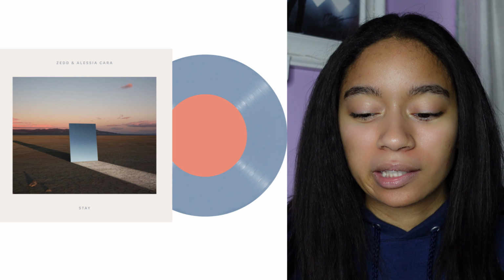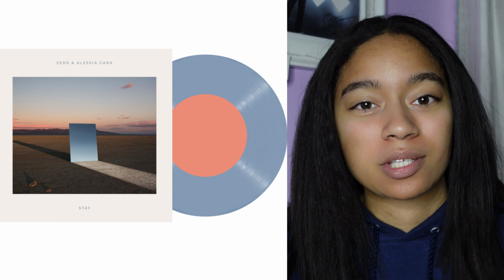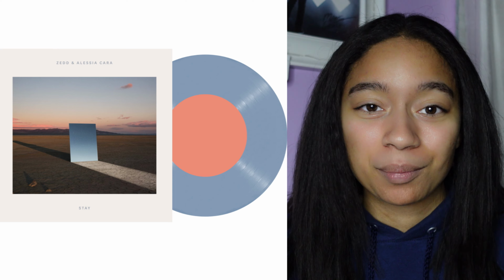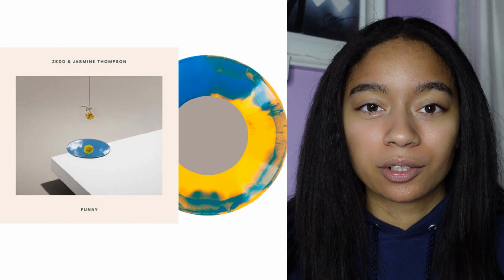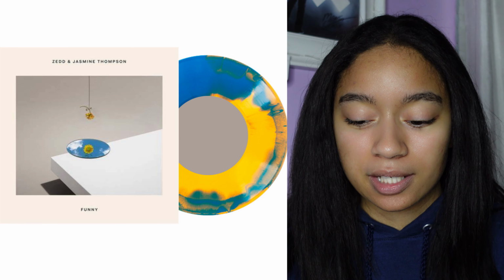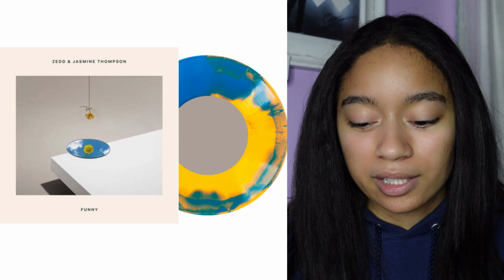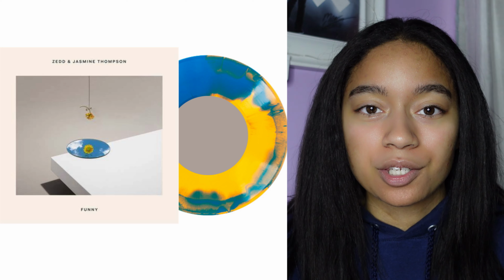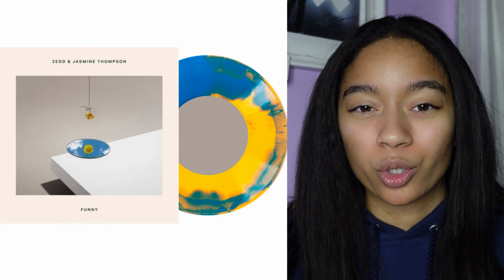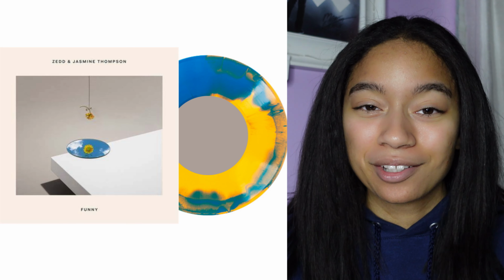So the vinyl would be like that grayish blue color to match the sky, and like this orange coral kind of color for the label. I honestly like both designs. Funny has a very similar single cover design. It looks kind of like a Polaroid, like that kind of design. I really like that. There's some blue and yellow in the cover art, so I wanted to use that for the vinyl, of course. So I did like a blue and yellow swirl kind of mixture. I think it looks pretty cool.